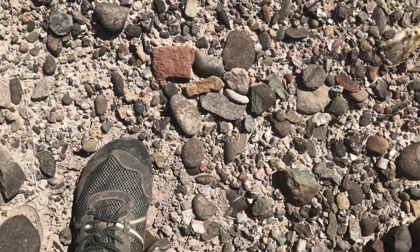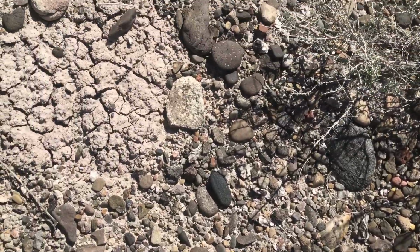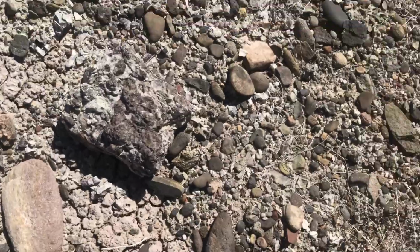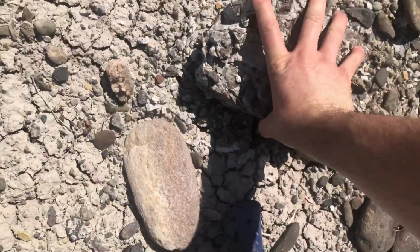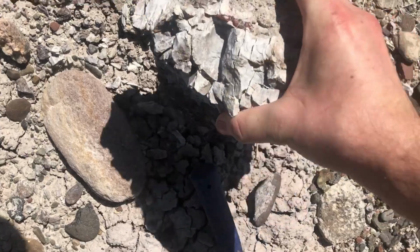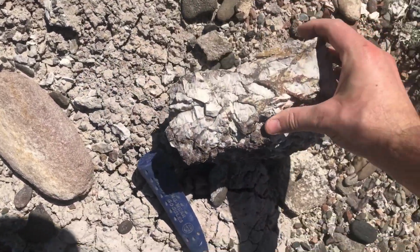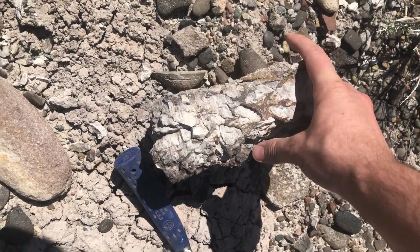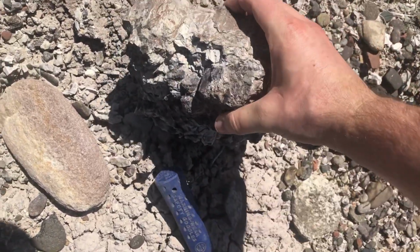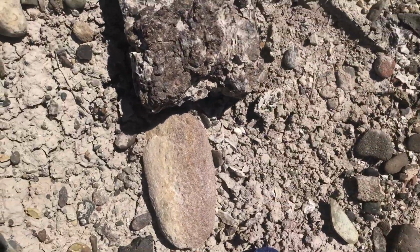There's just little bitty flakes all over the place out here. The pseudomorph crystal, barite, and common opal and agates. Check out this massive piece. There's some nice veins of agate running through it. Look at that. That's so cool. Let me break this up, see if I can get any good pieces out of it. But I'll bring it back in a bit.